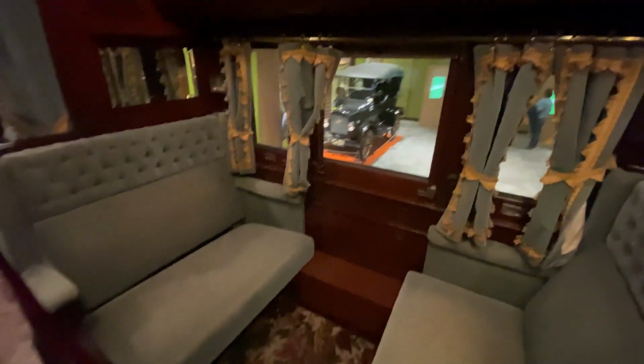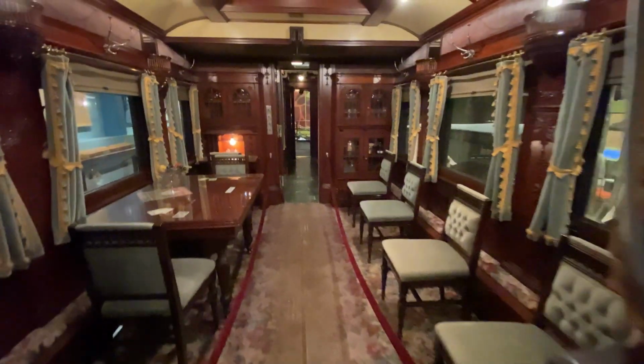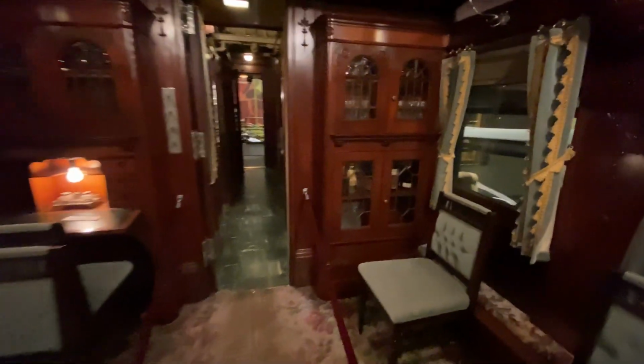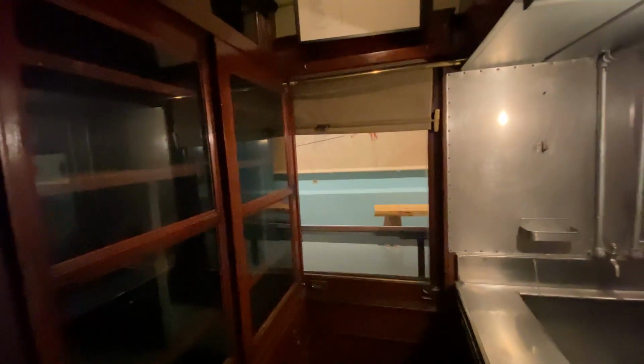Look at these cool doors. Oh, they're round. Right. Curved, yeah. This would be neat. Playing cards. Kitchen. Oh wait, there's tiny writing. I can't read it.